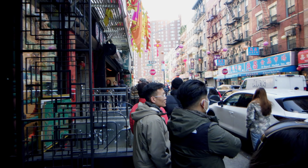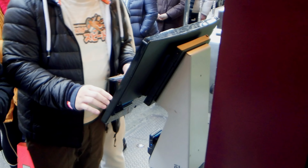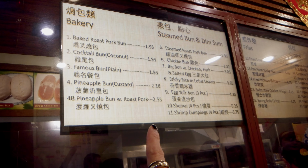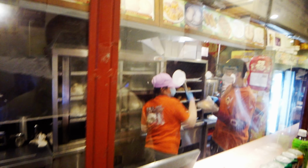So actually they put a kiosk here now so you can order it, and then you just pick it up inside. So it's much more convenient, because before they didn't have this machine out here. We just had to fall in line. We're going to try out the difference between the pineapple bun and their classic roast pork bun. Let's do this. It's cash only, but you can choose to pay by credit card. There's also another kiosk inside.